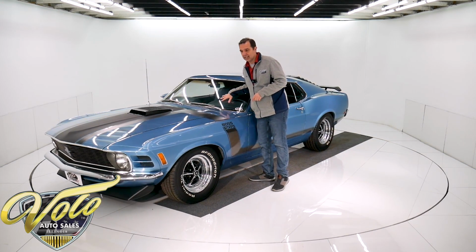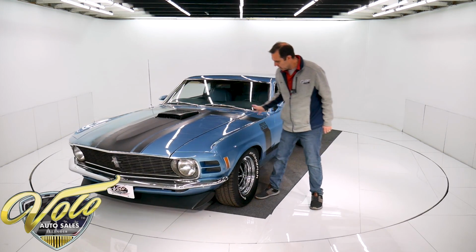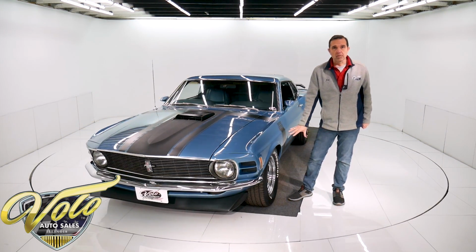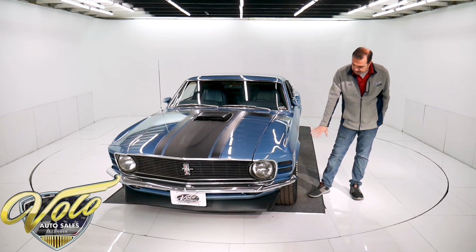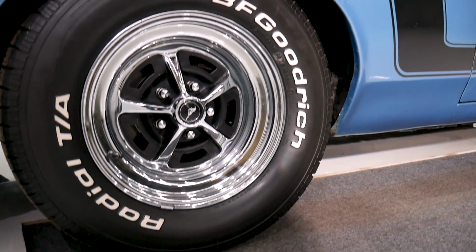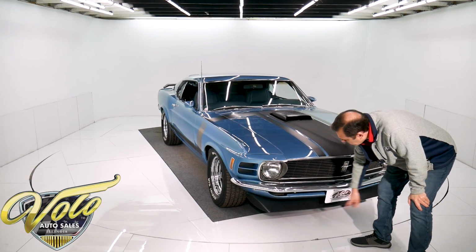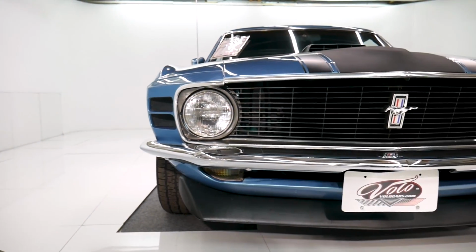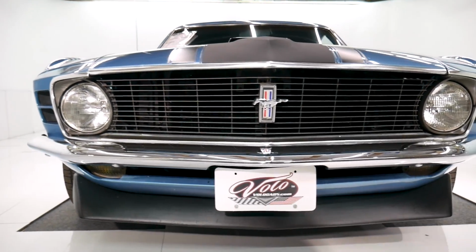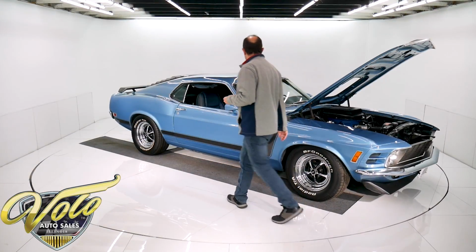Original windshield still in the car. Factory shaker hood. Of course, it's got all the striping. It came with Magnum 500s, but I'm going to say these are new. They look brand new. Tires look new. This is all original up here. The grille, bumper, all looks original. It's got the front spoiler. You're going to really like what I have to tell you about the motor compartment. We'll come back to that.